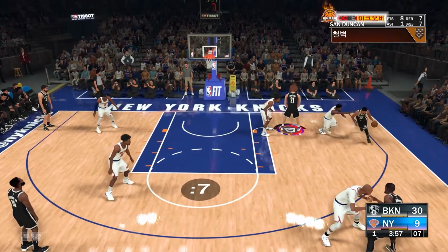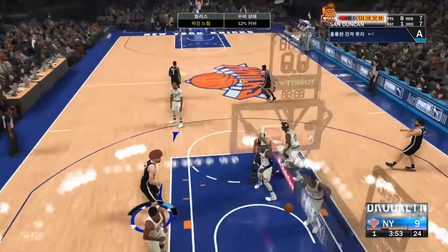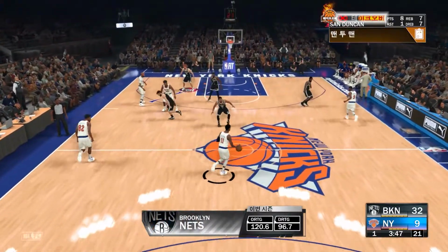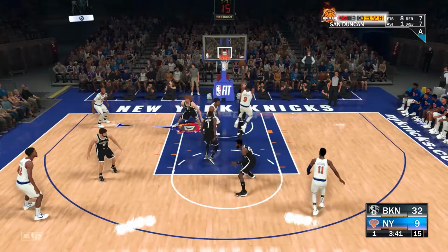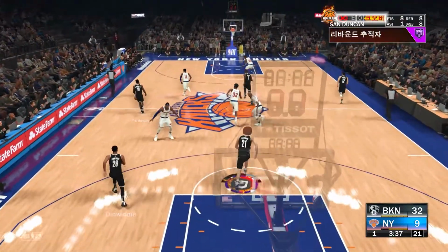Here's Dinwiddie. 11 points for him in that last game against Sacramento. His passing, another high point in that game. He made sure it wasn't all about him. He wanted to get his teammates involved. The pass to Barrett shoots over Dinwiddie. That one, no good. And Brooklyn will now go the other way with it.